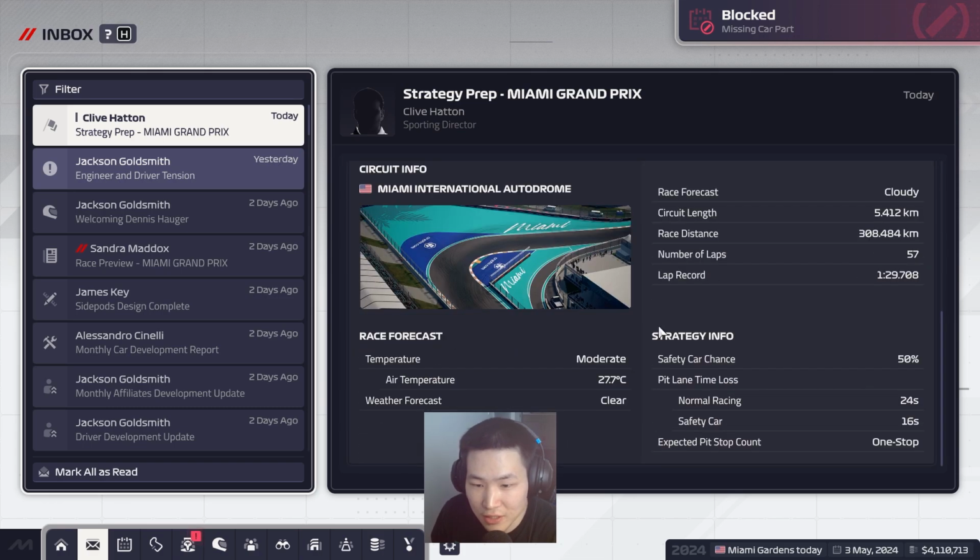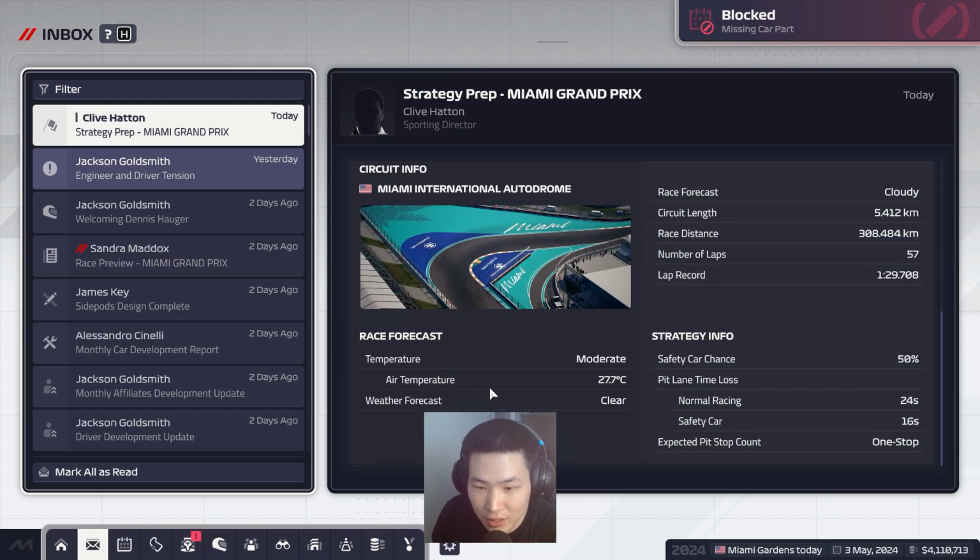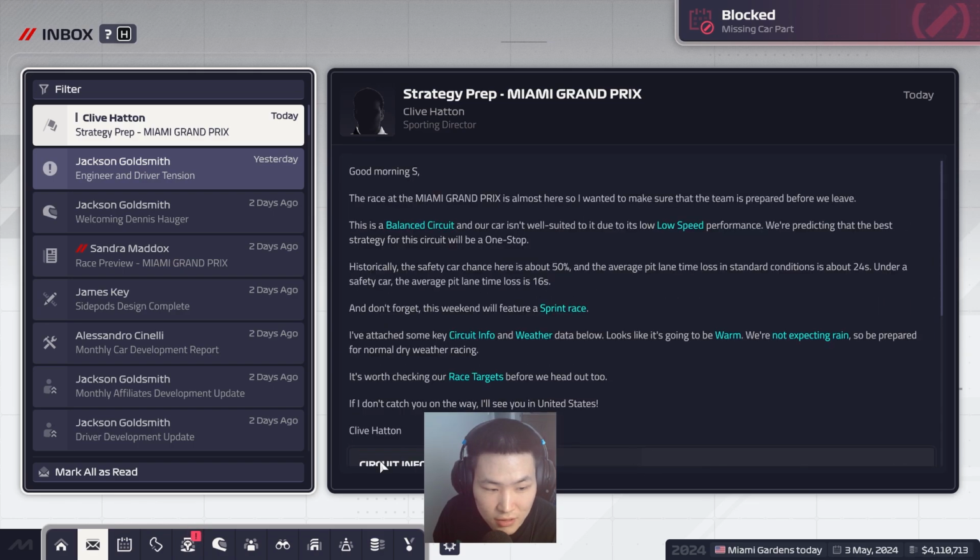And here we are for the strategy portion. We got a sprint race weekend in Miami. Warm, not expecting rain, and race targets, of course. 24-second on regular, safety car 16-second, one-stop strategy recommendation. All right, good to know.